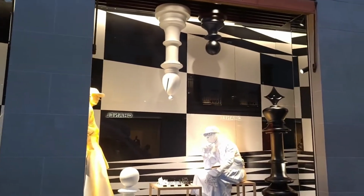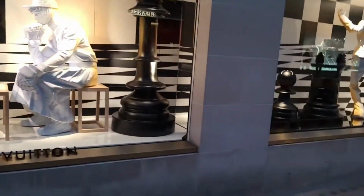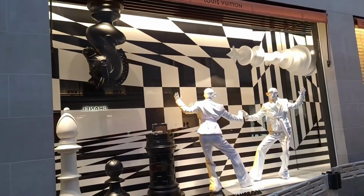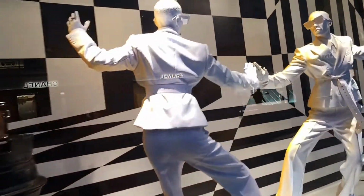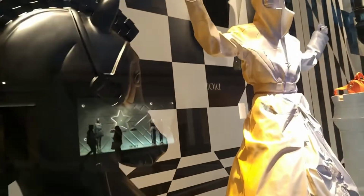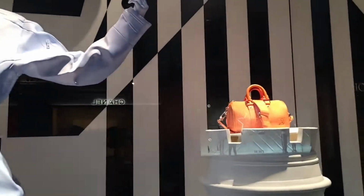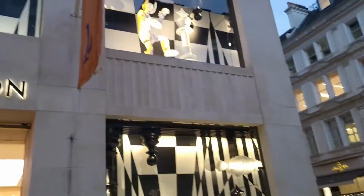Well, he's not going to be able to finish that game with those pieces hanging up there, is he? Anti-gravity chess pieces, must be. Yeah, anyway. Right, let's go back along. It's not the first place you'd look for a missing chess piece, is it? Anyway, lovely. Oh, here we go, this is good. But then you've got some jewellery in there as well. Oh, at least we've got some orange in there as well, black and white. Okay, so that's Louis Vuitton and their chess-themed windows.